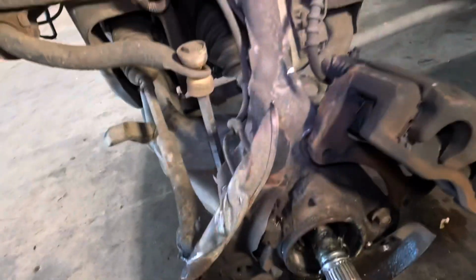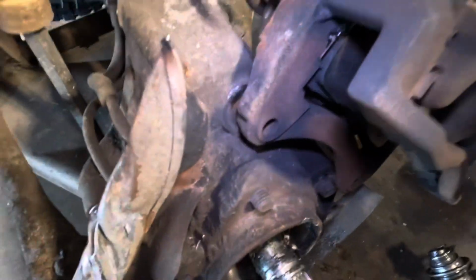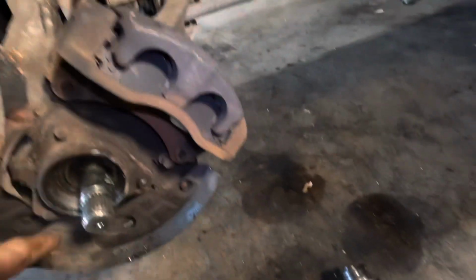Okay. So, what other carnage do we have? Let's see. Yeah, what gets me is this caliper. I gotta wonder how that thing came loose, because that's not normal. So, we're on the hook so far for, looks like, a CV axle, a hub bearing assembly.